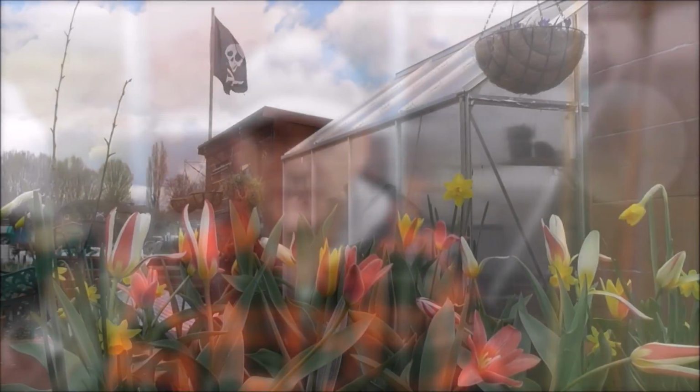So I'm going to roll this clip now and show you some of the beautiful flowers that have come up on my plot over the last couple of weeks.